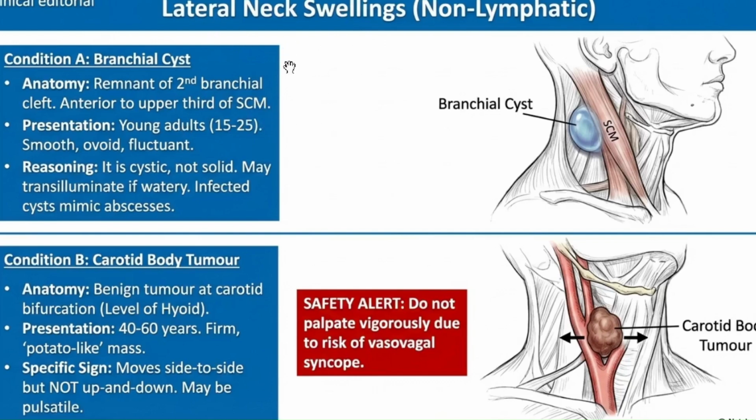Absolutely. So that's the lymph nodes, the biggest category. But then the guide pivots. It asks, okay, what if the lump isn't a node at all? The weird ones, the structural glitches. Right. These are often congenital issues, things you were born with that just decide to show up later in life. Let's talk about the branchial cyst. The embryology here is just fascinating. It is. When you were a tiny embryo, you had these things called branchial clefts. They're structures that eventually fuse to form your neck and throat.